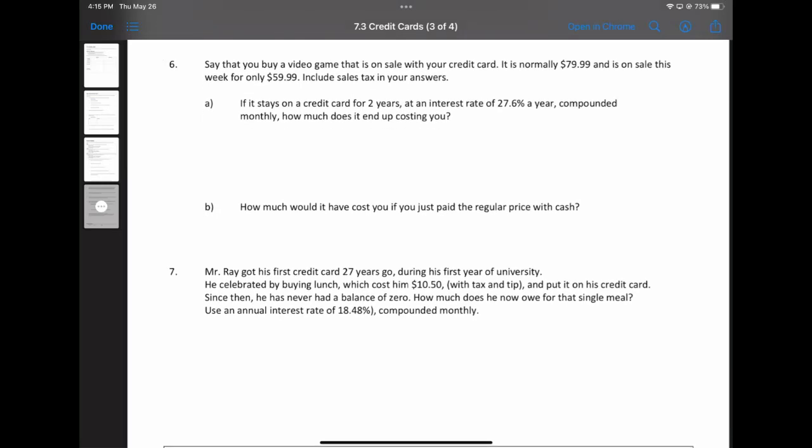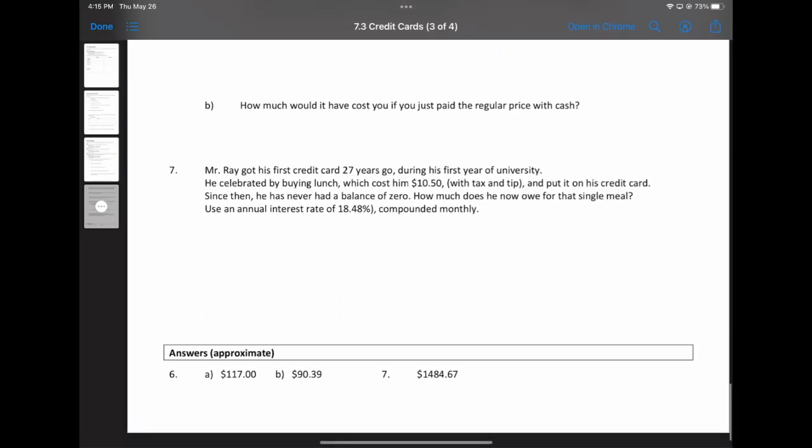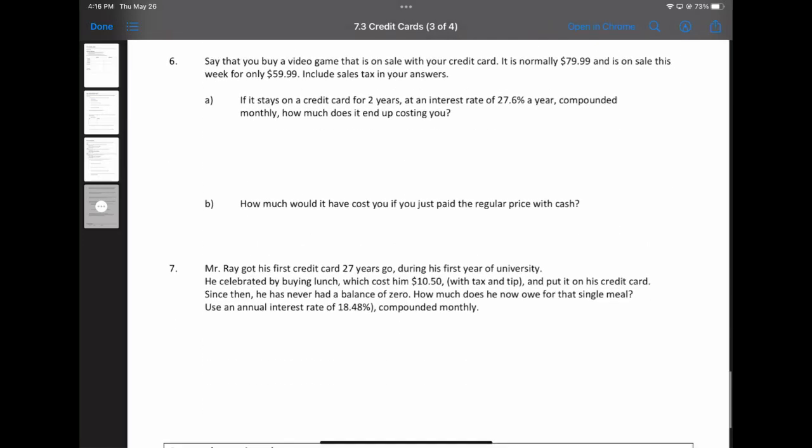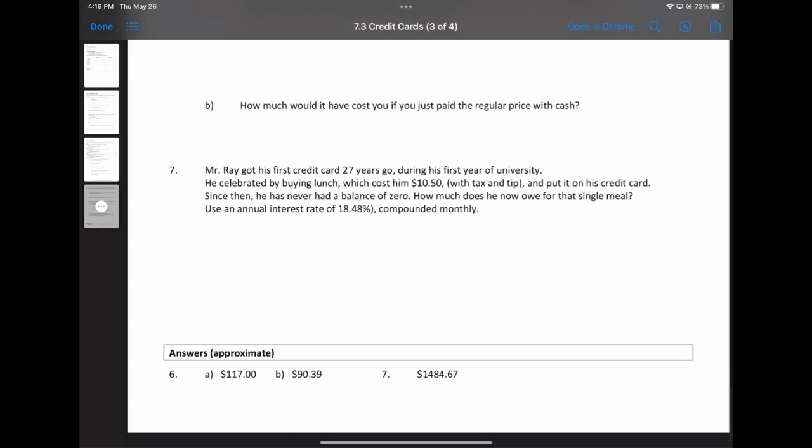It's no new math, it's just the math that you've learned over the last couple units. So try those out, and you'll notice that there are very few answers. It's only for the last two questions that I gave answers, and that's because questions 1 through 5 are mostly opinion and general ideas that you're getting off of different sites. So give those a shot. If you have problems, let me know. Otherwise, good luck.